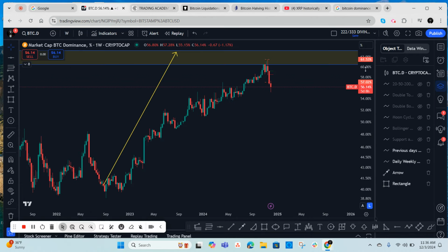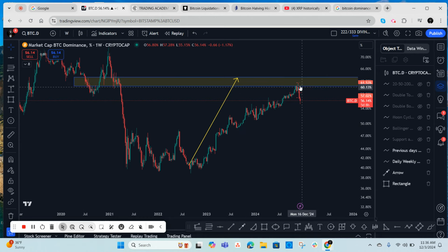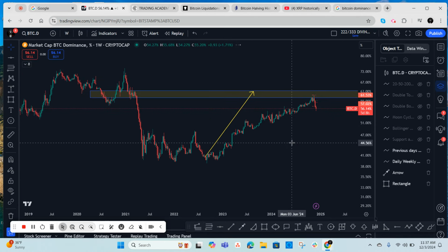Okay, so this is the Bitcoin dominance chart. I already had my zones drawn up to get up to this point. So we did reach this point, all right, and we're starting to drop off. This is really what you want to see. For altcoin season, we need to be down in the 40s. Shoot, well, we definitely get to the 37s. Altcoins are going to go to the moon. It's going to be ridiculous.